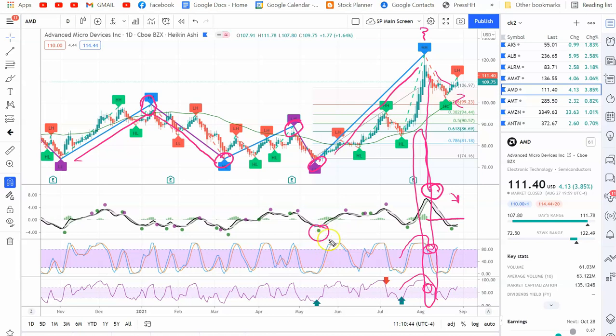MACD below the 0, we can go long, maybe. Stochastic RSI crosses the 20 and comes back around, and the RSI comes across the 30 and comes around. If those 3 things occur at the same time, I like to take it long, and that would have predicted it. That's my strategy. And AMD looks to be trading quite well with that strategy. That's 2, and there's another one here and here.